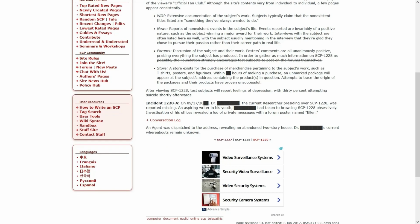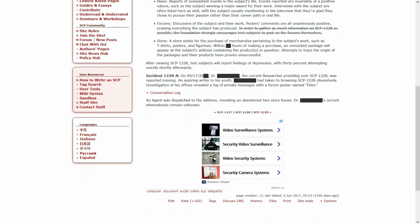After viewing 1228, subjects will report feelings of depression, with 30% attempting suicide shortly afterwards. Incident A. On September the 17th, 2000-something, Dr. Somebody, the current researcher presiding over 1228, was reported missing. An aspiring writer in his youth, they had taken to browsing 1228 obsessively. An investigation of his offices revealed a log of private messages with a forum poster named Ellen. An agent was dispatched to the address, revealing an abandoned 2-story house. Dr. Blank's current whereabouts remain unknown.